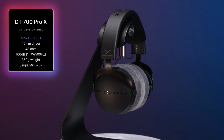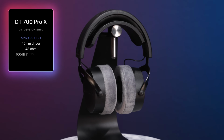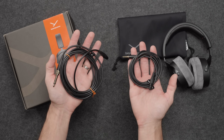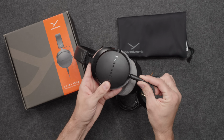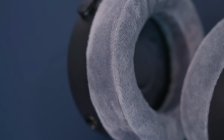The DT700 Pro X at $270 is a very interesting option here. Beyerdynamic markets the 700 Pro X as for recording and monitoring. It comes with a super high quality carrying pouch and 2 single-ended cables of different lengths, terminated with a single mini XLR to lock into the headphone. The weight and clamp of the headphone is moderate, but the pads are just this wonderful soft velour with deep enough cups to fit most ears.